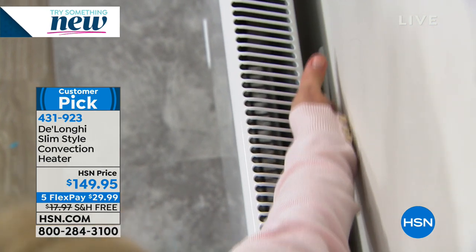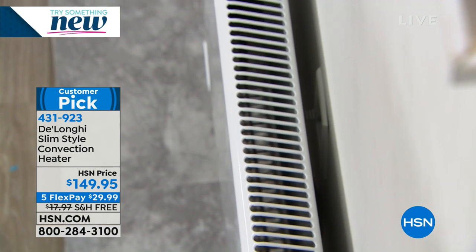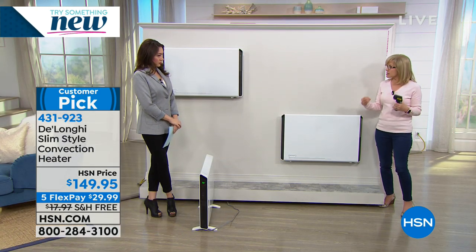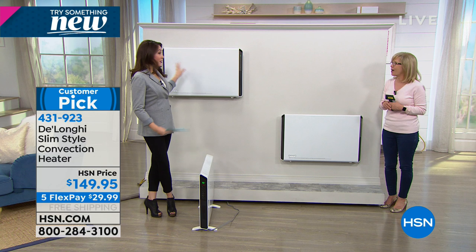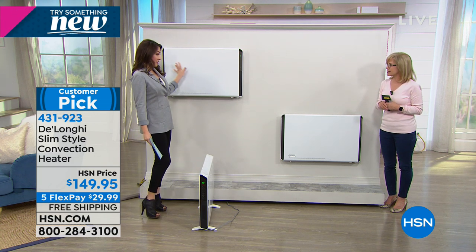There we go, my hand is able to fit back there and it mounts up there. So I think that's great, it's sleek. In fact, DeLonghi's an Italian company and they're an Italian design company, so they make things that look nice for our home, which I love. It sounds like you love that too. Yes, I was saying that is what I love about this. I love being able to have it mounted. Yes. I love that it's very sleek.